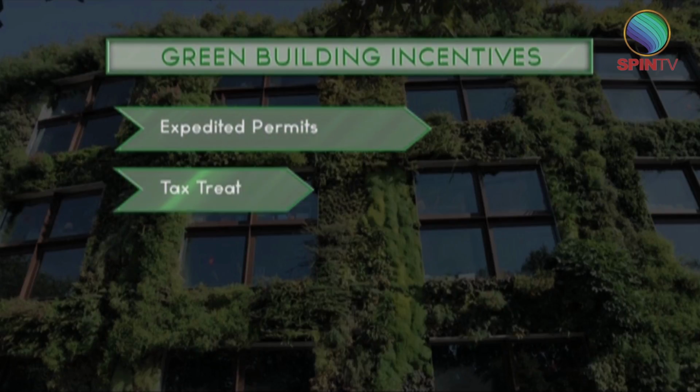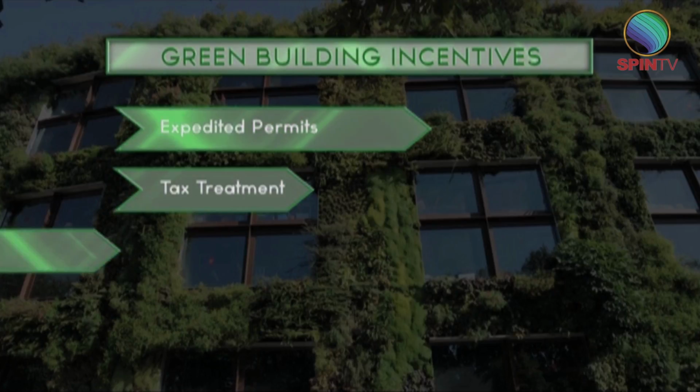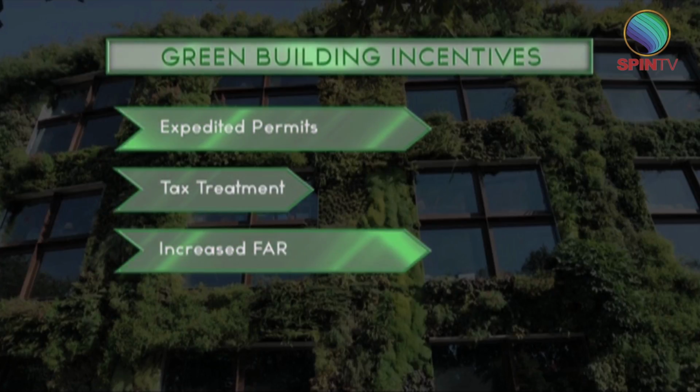Tax treatment, which includes tax incentives, particularly property tax abatements for projects achieving LEED Silver or GRIHA 3-star or better certification. Increased FAR, which is increased floor area ratios or FSI, which allow a developer to construct more building area than allowed by applicable zoning.